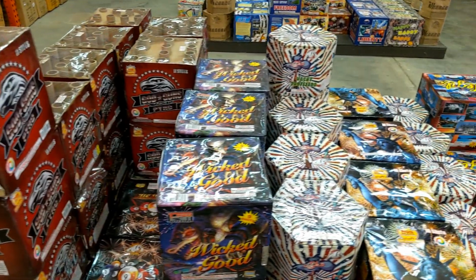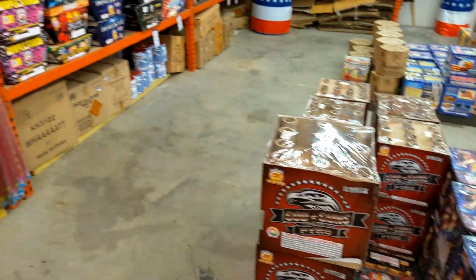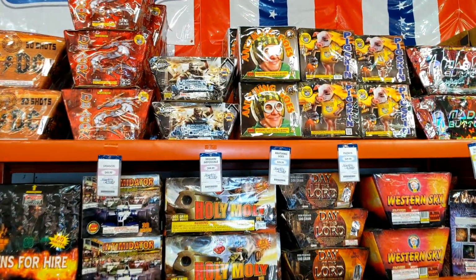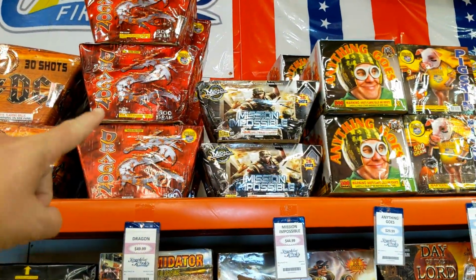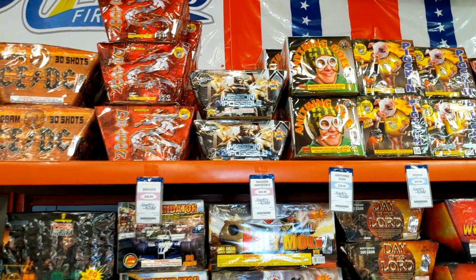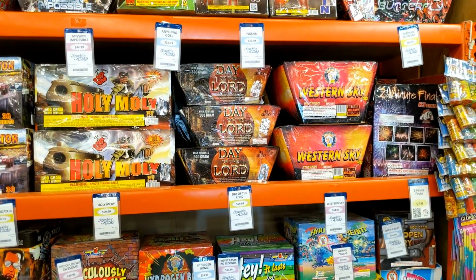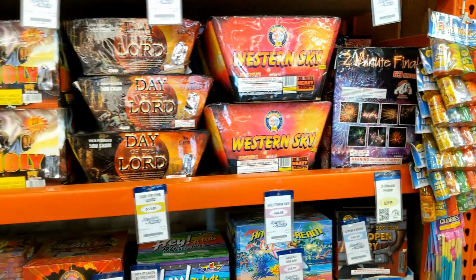Looks like between $30 and $40 for these guys. All right, let's go back to the back wall. More fan cakes. Dragon, all red cake. It's 50 bucks. Not familiar with some of these other ones. 2-minute finale, 60 bucks.